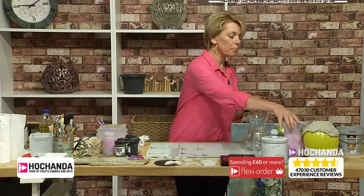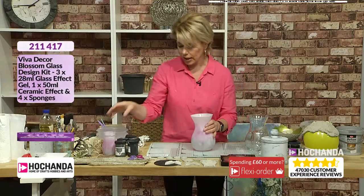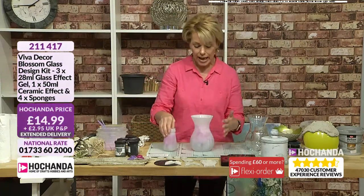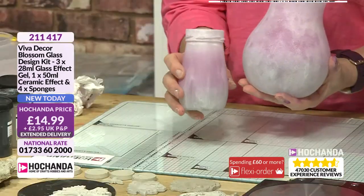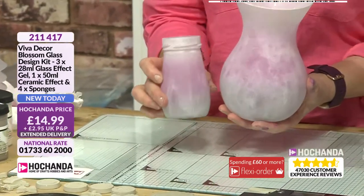We are going to start with the glass. It's going to be a two-part demonstration, because I need a little bit of drying time, and I want to show you right from the beginning. I absolutely love the glass effect. We have got it in two different colours. This is the pink one, the blossom one. And just little jars, as Yanis said, to upcycle things that you've got.